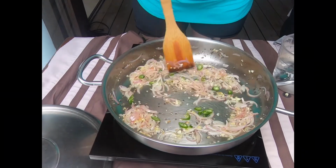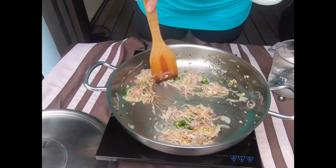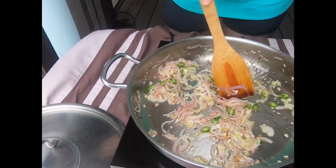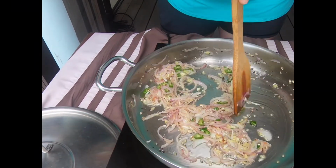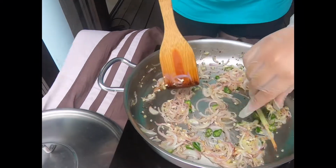That should be good, right? Yes. What do you think? More chili? Less chili? Let's just do a little bit more. Okay. And we add some dry items also. Lemongrass.